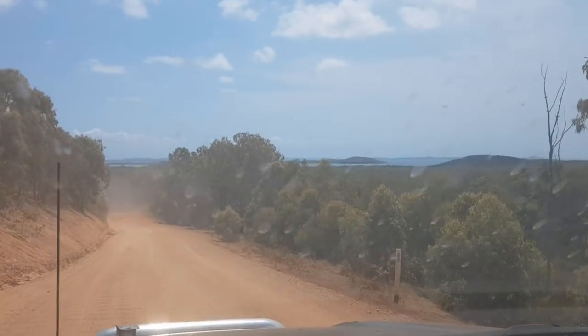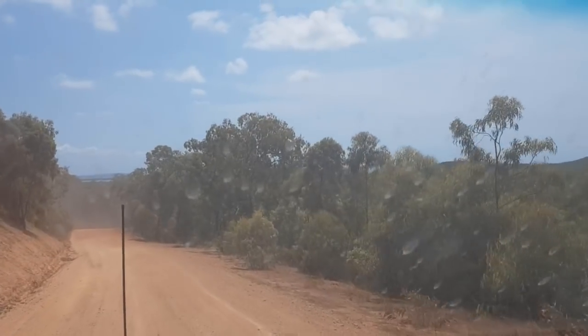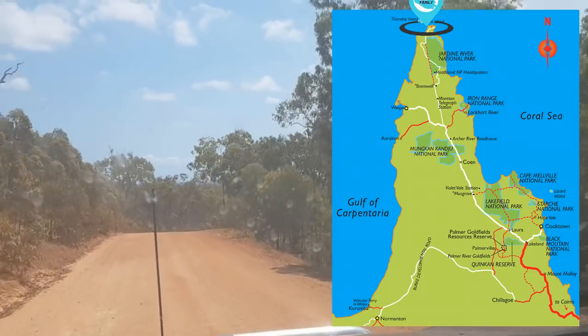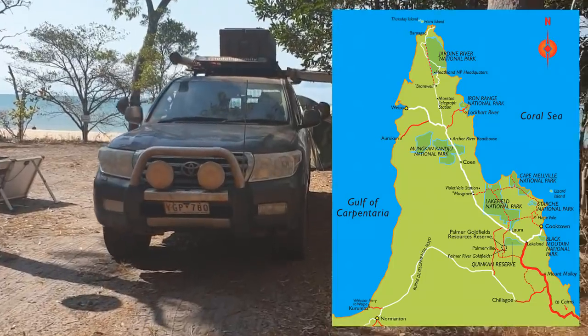Islands, where are the islands? There's the islands and the water. Wow. After the long drive, we've made it to the coast. Is this at the top of Australia? We're almost at the top of Australia, Harry. Just to the west, that's the ocean.